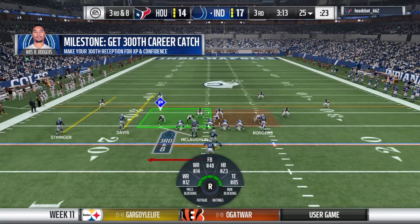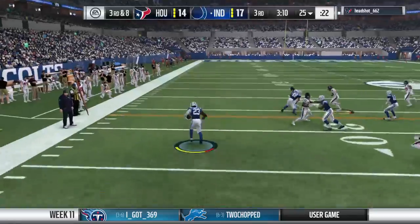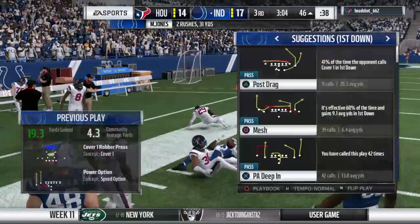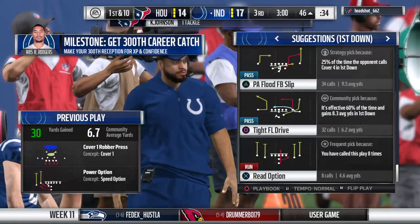All right, here we go. Another pistol look here. On 3rd down, here's Jones. And he'll be taken down, but not before he gets into enemy territory. A big play there on 3rd and 8.